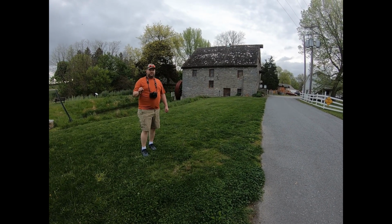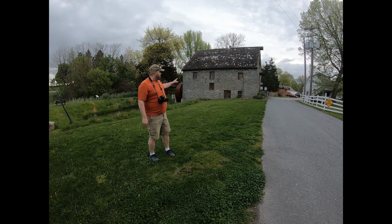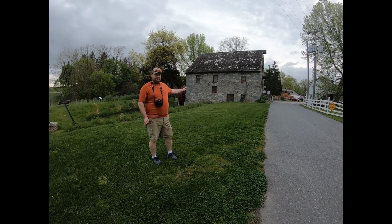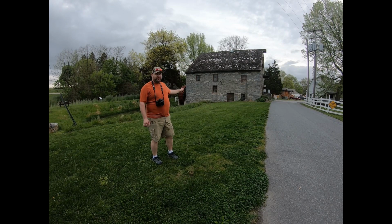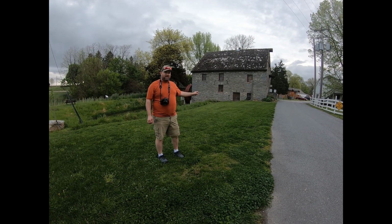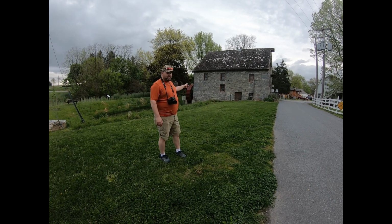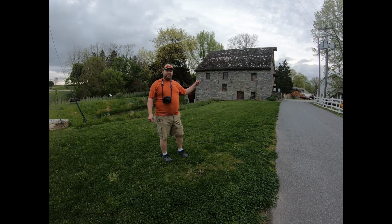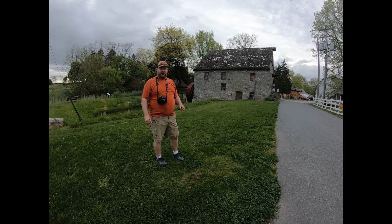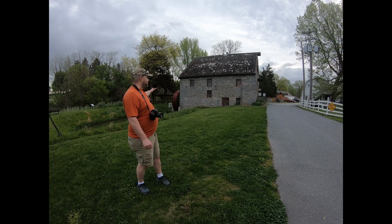So this is the historically marked building that this campground is famous for. This is the Hirsch Greist Mill. This was built in 1738. It was built by a grandson, John Hirsch. He built this in 1730. He actually had a patent given to him for 1100 acres, which is where we're at right now. And he built this mill.